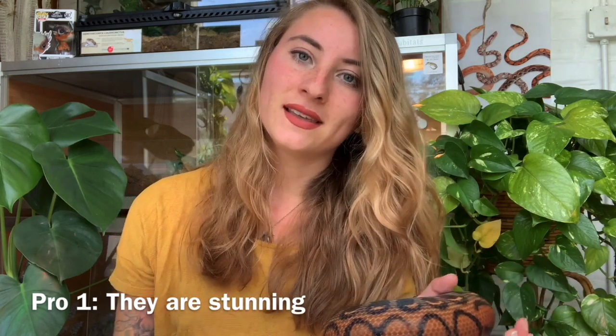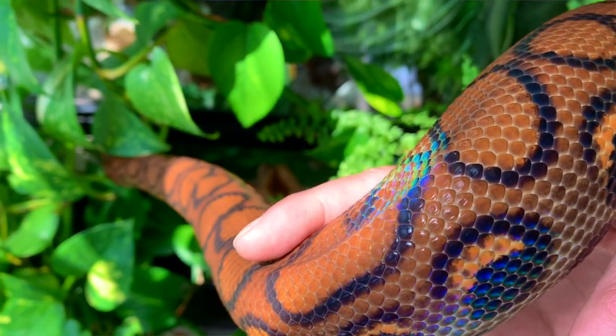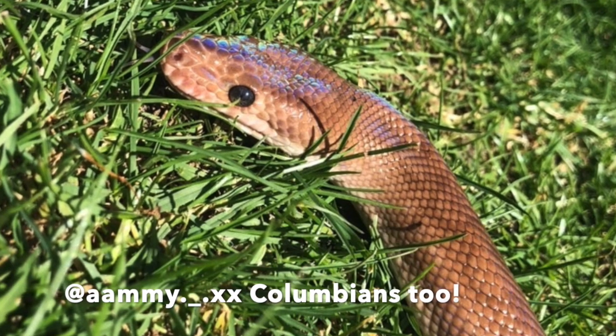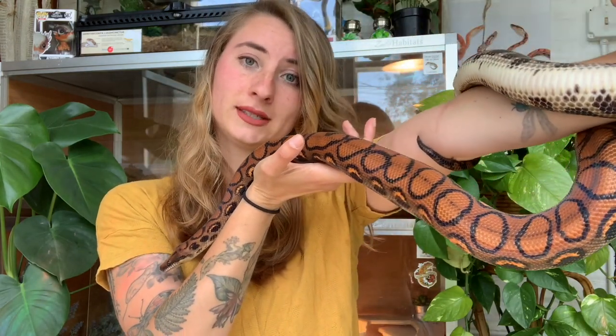And the number one thing that everyone loves the most is their iridescence, which happens with the way the sun hits the scales. It reflects the most beautiful rainbows, and it really makes them stand out. It's the one thing that everyone is obsessed with, and that's why they're called rainbow boas. So they are just amazingly stunning snakes. That is a huge pro for Brazilian rainbow boas, and it's the main reason why most people want to have one.